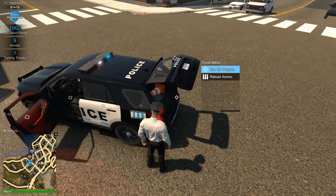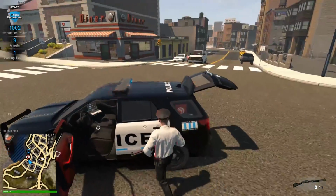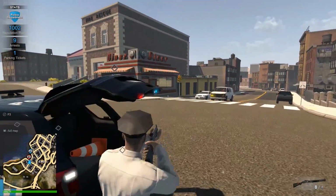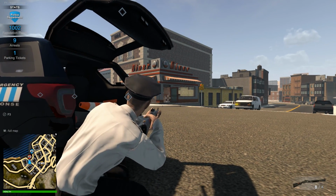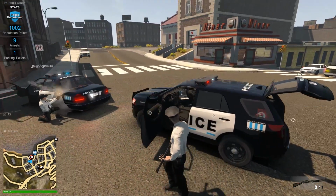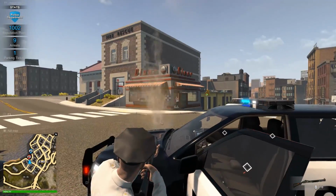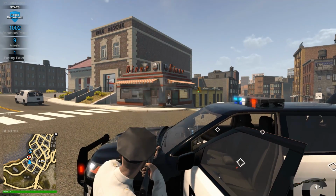I don't remember how to crouch. Control. There it is. That is a problem. There's a person shooting in there. One person ran. They're still running. Yeah, there's two shooting. She's not shooting, but she has a weapon in hand. Yep, there she goes. I can't get a shot on her. Oops. Okay, she's down.